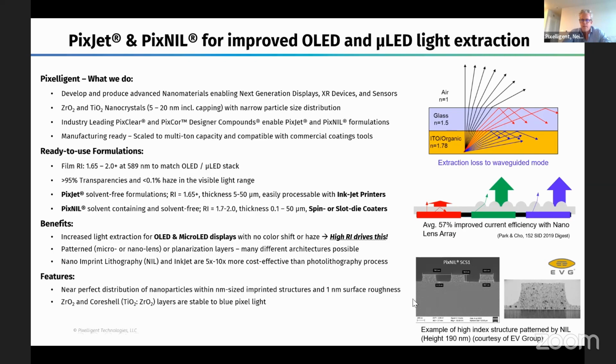The reason I shared these pictures on the bottom right-hand side is to show our capability that we can produce very, very fine structures. These are produced by nanoimprint lithography, roughly 100 nanometer height. And if you look at the TEM image on the right-hand side, you can see that our nanoparticles are very finely dispersed throughout this structure.